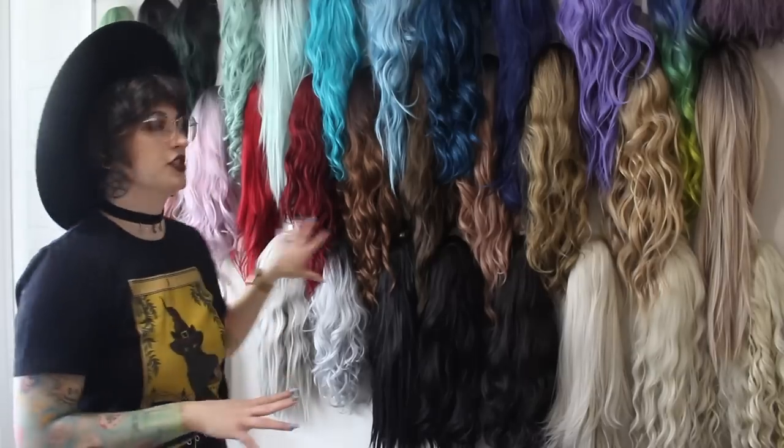I always tell you which wig I'm wearing. I always tag the brand in my pictures on Instagram, so I just don't feel like doing an in-depth collection. You've seen them all. I will even show you closer up right now, just so you can get kind of an idea. And yes, I do have a ladder here, by the way.